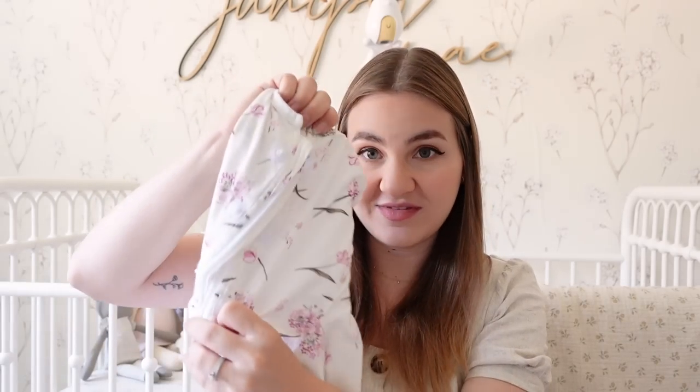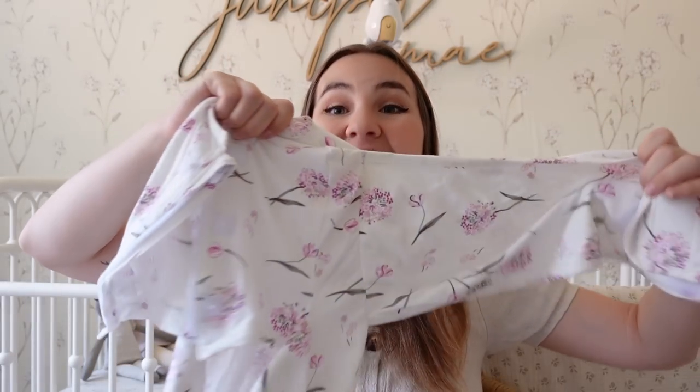But then you zip it up, and then you Velcro it. And you can Velcro this around them really, really tight. And she's never broken out of this. And she's been a great sleeper, and I kind of feel like this is why. She just feels really snuggled, and the Moro reflex isn't waking her up. And I'm not getting up in the middle of the night to unswaddle her.